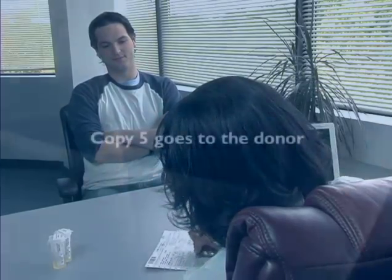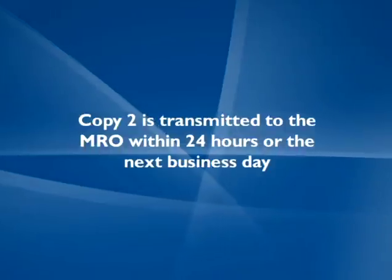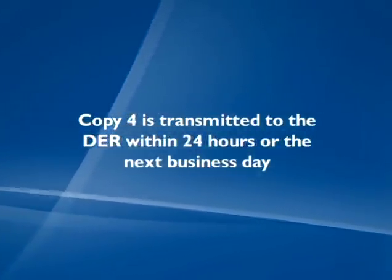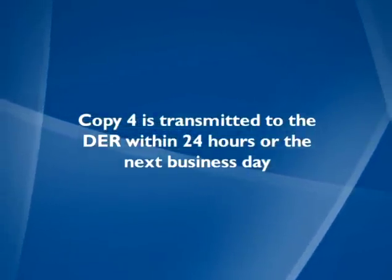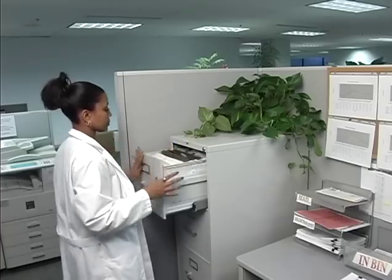If a donor refuses to participate in any part of the collection process, end the procedure immediately. Write refusal to test on the remarks line in Section 2 of the CCF and distribute the copies of the CCF. Copy 5 goes to the donor. Copy 2 is transmitted to the MRO within 24 hours or the next business day. Copy 4 is transmitted to the DER within 24 hours or the next business day. And copy 3 is retained at the collection site for 30 days.